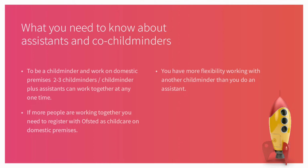To be a childminder and work on domestic premises, 2 to 3 childminders or a childminder plus assistants can work together at any one time. This can include childminders who use a bank of people, who work different days or step in when there's sickness. This is similar to how you can have more children on your books than allowed on your ratios, as not all children attend at the same time. It's about making sure you do not exceed the correct number of staff at any one time.